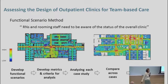I'm not an architect. But these are space syntax diagrams that Raha can explain to you when you come and see her at her poster. They show visibility, and how visibility to exam rooms from team rooms can affect that collaboration and your ability to control the space, right? So can the RN be aware of what's going on in the clinic from their team room? We're looking specifically at how the design is going to help that happen.